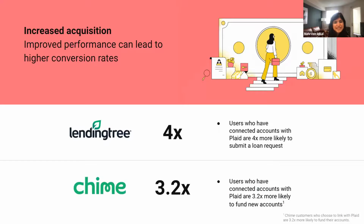So to start, I'll share some examples. As I mentioned earlier, the single best lever you have is conversion. Plaid enables customer acquisition and a best-in-class digital onboarding. Earlier, I mentioned Chime as a top 10 bank. Chime observed that users who have connected accounts with Plaid are 3.2 times more likely to fund new accounts.